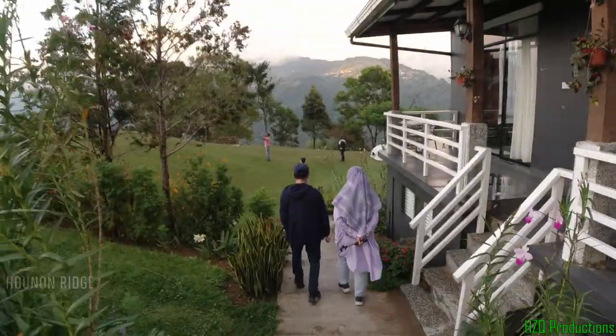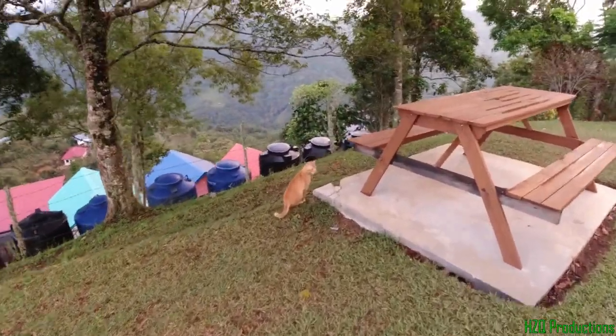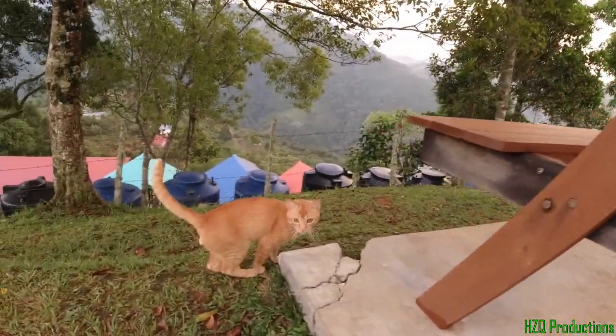It is around 6 PM and we headed up to Hounon Ridge for dinner. Oh, look who's here. It's Oyen, I think. Hello! Hello! Oyen. It's good to know that there is a cafe here.